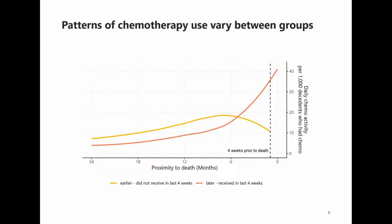This chart shows the patterns of chemotherapy use for each of these two groups. The patterns between the two groups are very different. The earlier group are higher for most of the 2 years and peak nearly 7 months before death, at which point they decline slowly. By definition, this group have no chemotherapy 4 weeks before death. The later group are much lower for much of the 2 years. They start to increase more rapidly at the point the other group decline, around 7 months before death. And they continue to increase more rapidly, peaking close to death.